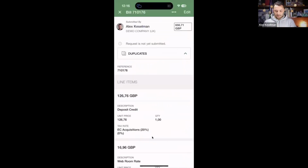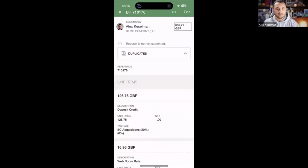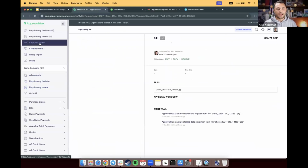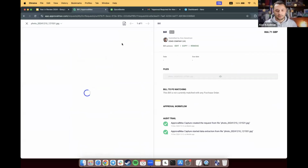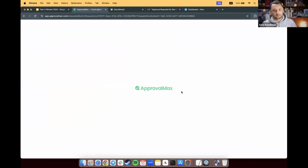within the app itself, maybe changing things here, or since it's all seamless work between both the mobile app and the browser version, I will find the same request here under Captured by me as well. So now it is processing. In a couple of seconds, it will extract the data, and you will find the original invoice with the very bad image here and all of the line items here on the right side of the screen.